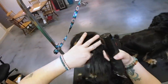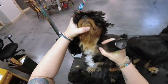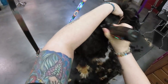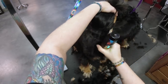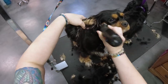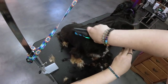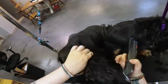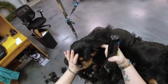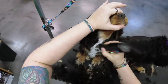All right, so then I'm going to lift his ear up. I'm going to shave around here, lift the ear up, getting behind the ear right here because that'll keep him from getting those mats. And then I go down that way and I'll take those little scragglies out a little bit, which just prolongs the matting time down the side of his face. Good boy.